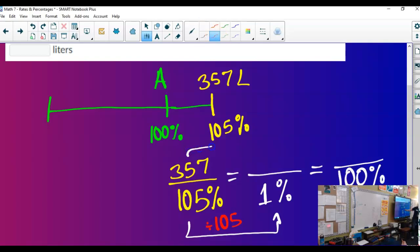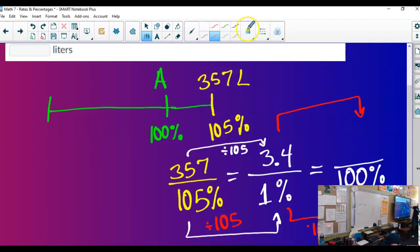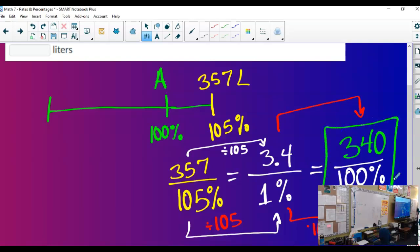If we divide by 105 on top and bottom, I might need some help from someone with a calculator. 3.4, you said? So then how do I go from 1% to 100%? Times by 100. It'd be 340. So you can use Rachel's 10% method, or you could use a 1% method. Either way, you can get your way back to the total 100% that we're looking for. Whatever you do on top, you do on bottom.